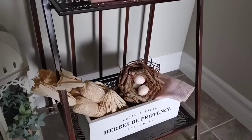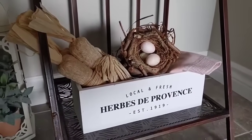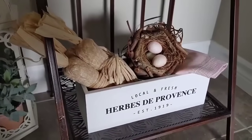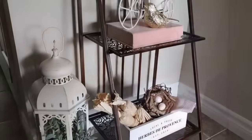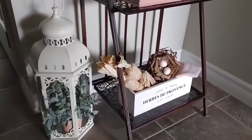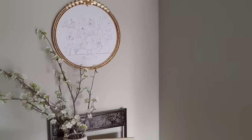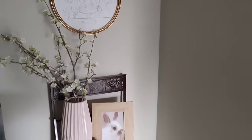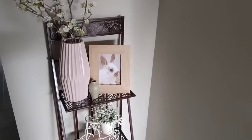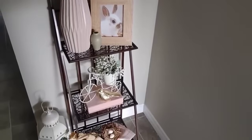On this bottom shelf, I added this little herb box, and I had some carrots and a little nest that I just tucked into it. I did decide to add this lantern, and then to make it a little bit more special, I added this plant, and I think it came together so beautifully. Definitely says spring to me, and I'm just enjoying the very muted palette that I went with this year. It looks so soft and feminine, and it just says spring.